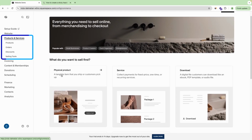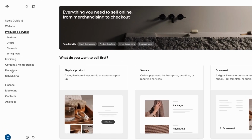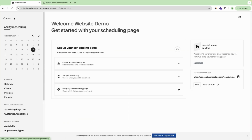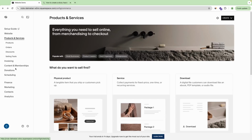I will have a full e-commerce Squarespace tutorial coming out here soon, but just know this is where you can add products and services if you are selling a physical product. You can do invoicing and e-content memberships and even donations or scheduling here as well. Like I mentioned, with Squarespace, you can do pretty much anything. You can set up specific scheduling on this. So those are some more advanced functionality that you can do if you wanted.